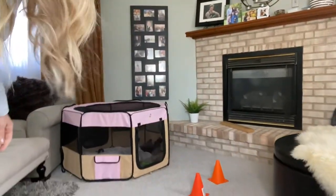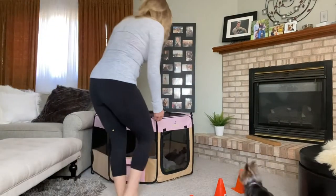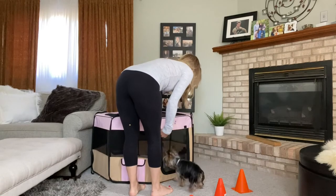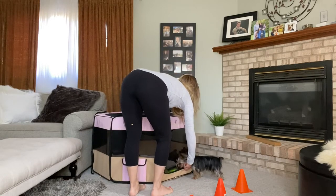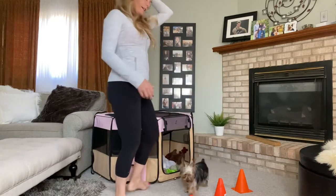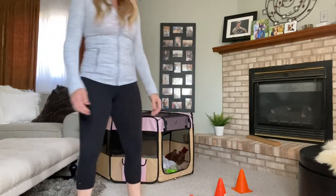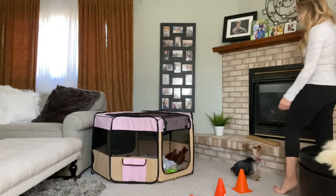Let's see, one more thing that we're going to show you is how to teach her to go into her crate. Right over here is her playpen. This is where she spends most of her day when I am working with the kids. What are you doing here? Oh, you're excited, huh? Excuse me, lady. There we go. All right, hang on. So we're going to teach crate. This is a really good skill for your dog to have so that you're not chasing your dog down.